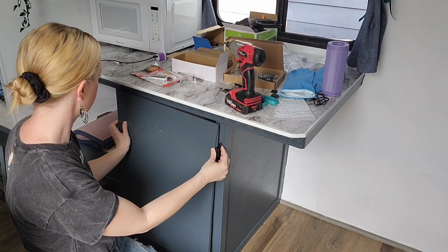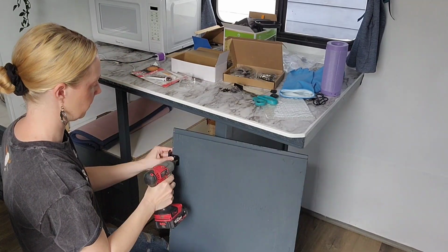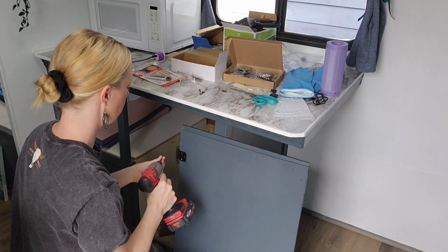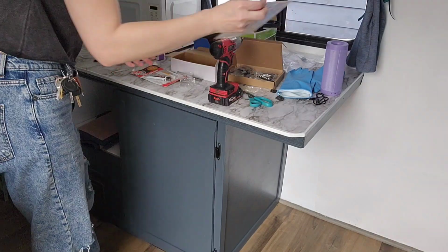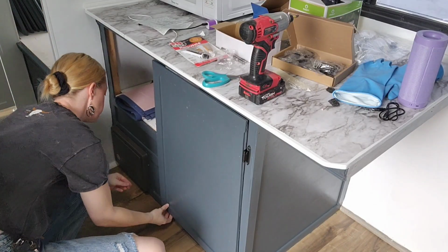I'm trying to really hustle today and tomorrow, Friday, because these are my last days before spring break where I can actually come out here and finish off some of my DIY projects. It never ceases to amaze me how time-consuming just one task can be. Like here, I'm trying to install my cabinet doors finally.